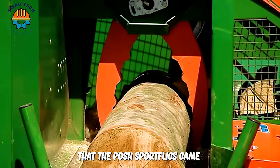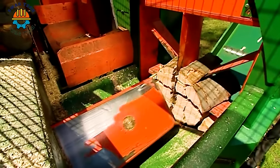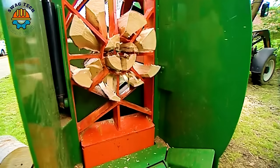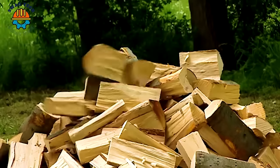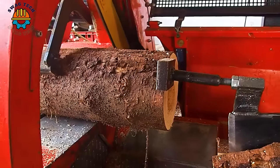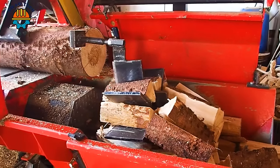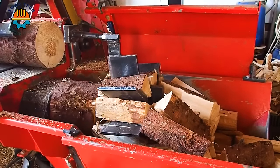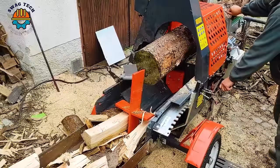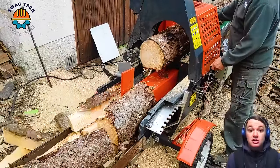I was amazed by the fact that the Posch Spaltfix K440 firewood processor can produce up to 3 tons of firewood per hour. Behind the sophistication of firewood processing machines is the power of advanced technology and constant human creativity.